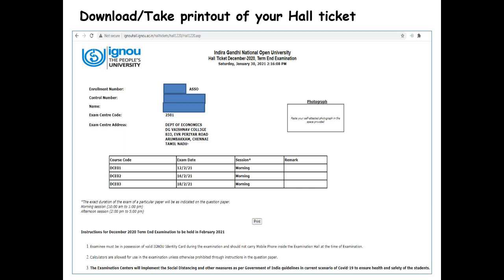Now your hall ticket will be visible in the screen. There is the option to take out the printout of your hall ticket by clicking on print. While printing your hall ticket, please note date of your exam, course code and session.